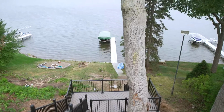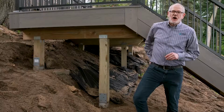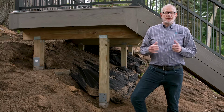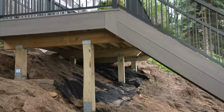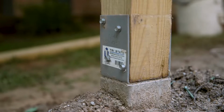What's interesting about this deck, it's actually built on a hill that slides down into a lake. It's a perfect application for us, and the builder talked to the consumer who said, "This is really what I want. I want a very innovative product. You can build a deck foundation in a day. It's easy, it's simple, there's no mixing, there's no mess."